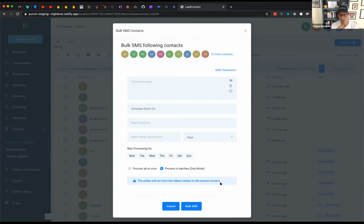So you mean oldest to the newest, created date, right? Sorry. Yeah, based on the date created, yes. So whichever smart list you pick, based on all the same filters, it sends to them from the oldest contact to the newest contact. Got it. And this won't be a problem if you send all at once. The problem is only if you drip over multiple days and there's contacts coming in all the time.